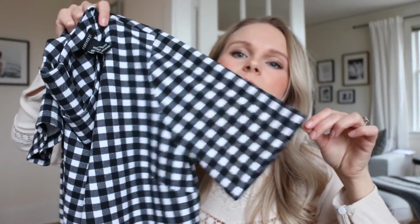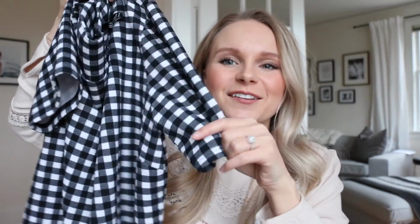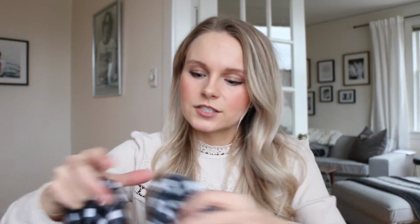But I love this style of top. It comes a little below the fatty part of my arm. It's not super tight on the arm and also flares out rather than being a super tight crop top, so it's really flattering. Shows off the top waist part of your denim and then flares out along the top, so it gives you a nice little waist, and it's black and white, so you can't go wrong.